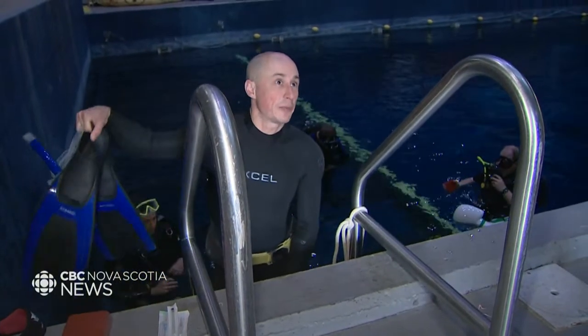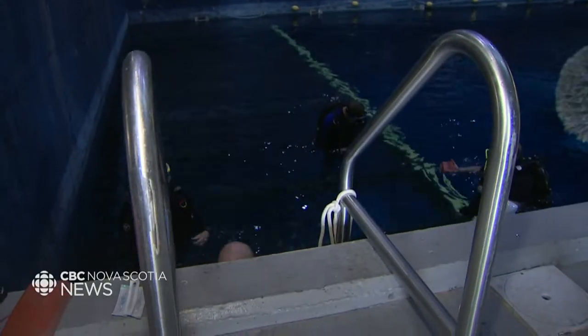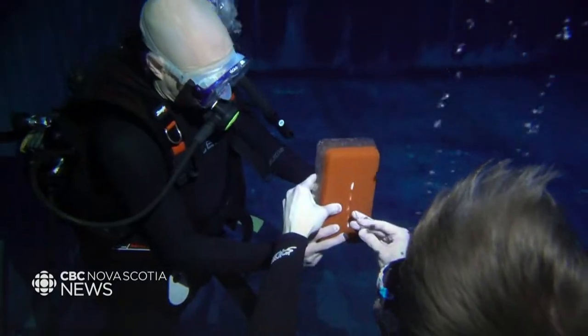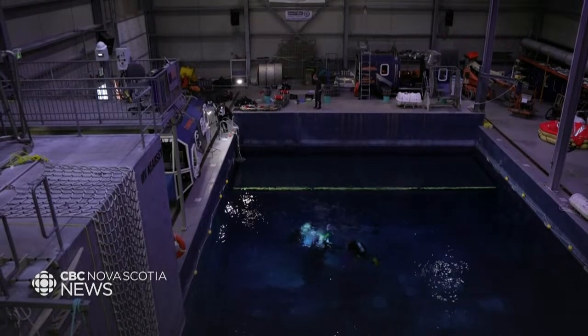Okay, so we're gonna do our first of a couple of tests today. We're just gonna load all our gear up, do a quick safety check before we go, make sure we have all of our gear, and then underwater. Underwater is similar to a space-like environment in that we're floating, the patient's floating, and our gear is floating. So this is more similar to low Earth orbit on the International Space Station.